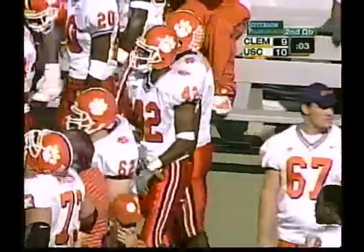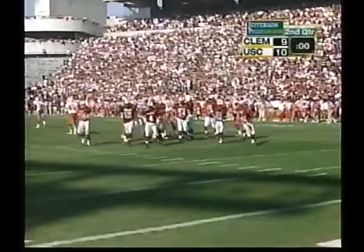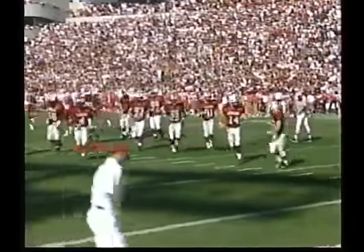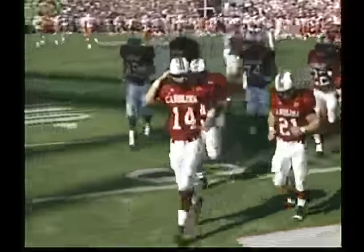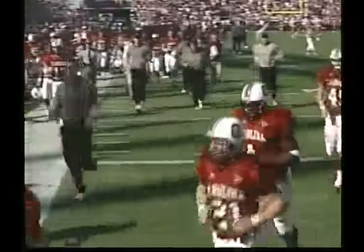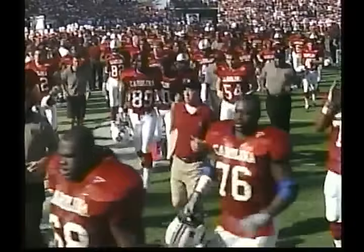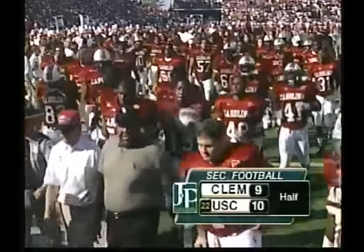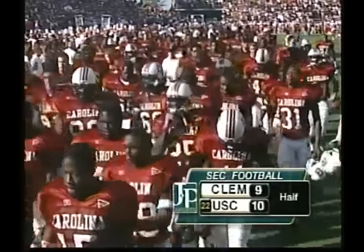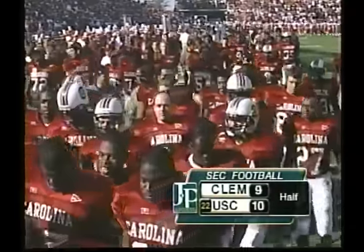And now South Carolina's Phil Petty will come out, take a knee with just 3 seconds to go here in the half. And that'll do it. So 85,000, about 75,000 rooting for the home team today. And it's been an interesting first half, full of penalties, some turnovers. But in the end, a late touchdown in the second quarter for South Carolina by Watson. And they've got themselves a lead. This is one of the great rivalries in college football. And both coaches head to the locker room now at halftime.